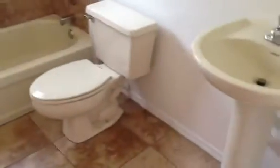We have the full bathroom. Again, the tiles going throughout. Got the tile at the back here. And the second and third bedrooms. Obviously both with closets.